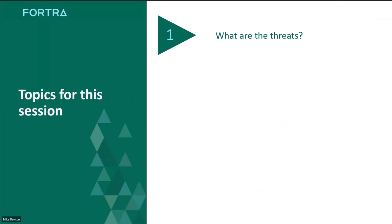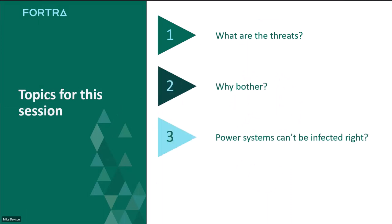A couple of topics we're going to cover today. We're going to talk about the threats to the servers, why you should bother doing something about it. Power systems, of course, can't be infected, right? And then how are you going to combat this? I think it'll be a good conversation. So let's jump on in.